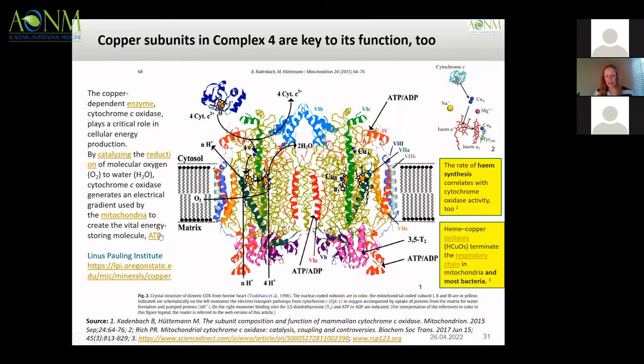And detail in the article, very easy to access. You don't have to go to a library to access this. It's available on the internet. And interestingly, heme synthesis is correlated with cytochrome oxidase activity too, and the heme copper oxidases in most bacteria as well as in our mitochondria. So imagine how much of our metabolism, as well as the metabolism of the soil, plants growing and so on, is not going to work if you don't have sufficient copper of the right type.